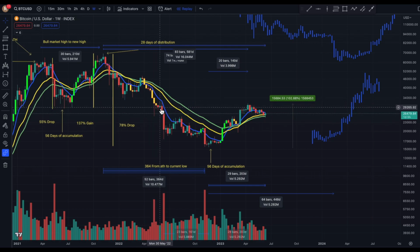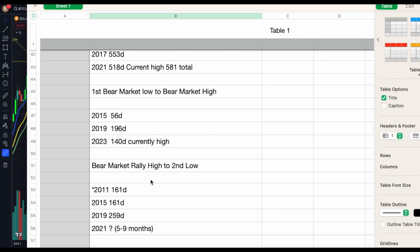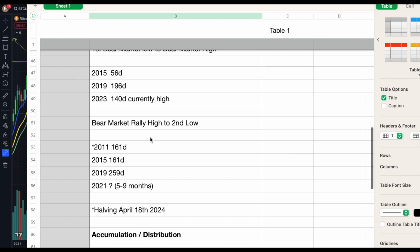On the daily, it's a swing high. But generally, the higher the time frame, the bigger the money, and if a lot of big money's on the weekly, then that's not a real pronounced swing high in the market, which in a way you could look at it has already been taken out with the close above the body, but we haven't taken out the wicks. But in any event, the other thing I was talking about was the bear market high to the next low. All right, bear market rally high to the second low.